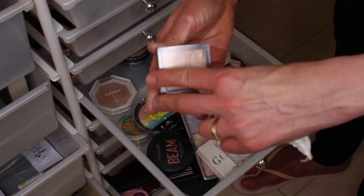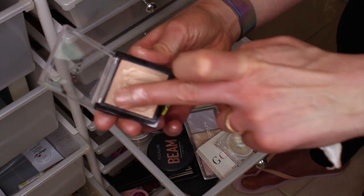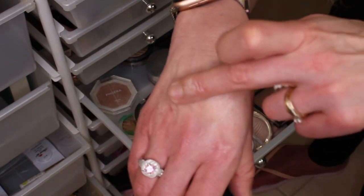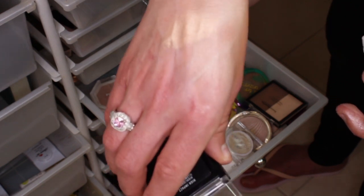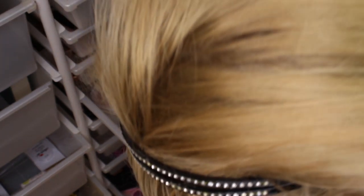So here's a highlighter I don't like because it's too dark for my skin tone. Morphe. Honestly, I don't remember how I got it. Was it in a bag? A sample? Somebody gave it to me? I don't remember buying it. But it's almost like one for a deeper skin tone. It gives me a cast. I don't really like it. I think I'm going to throw it away. I'm really not going to use it anyway.